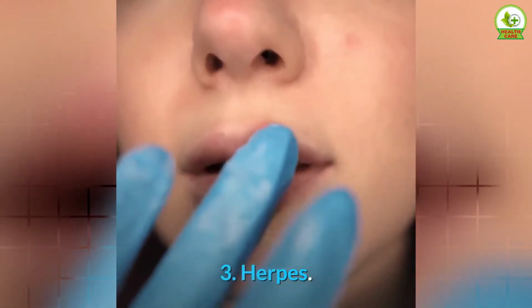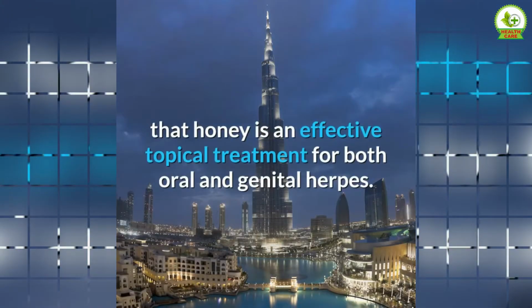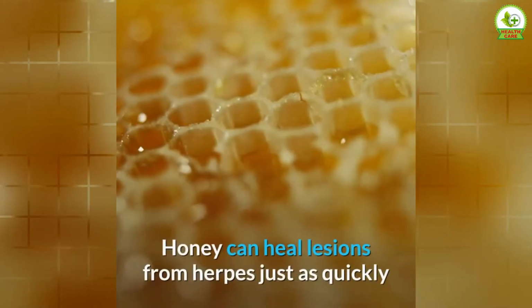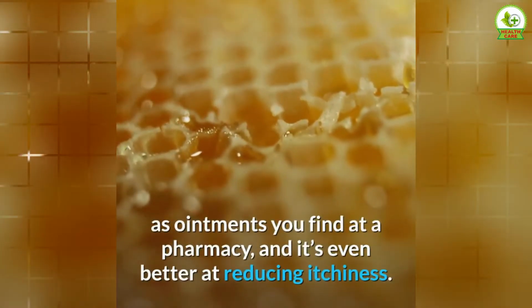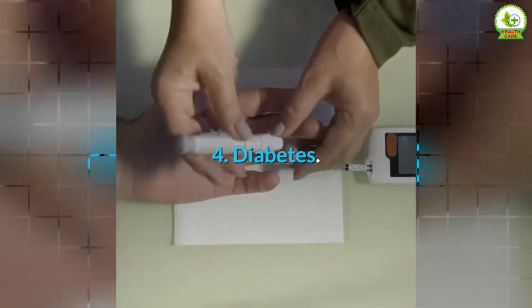3. Herpes. Research conducted in Dubai shows that honey is an effective topical treatment for both oral and genital herpes. Honey can heal lesions from herpes just as quickly as ointments you find at a pharmacy, and it's even better at reducing itchiness. 4. Diabetes.